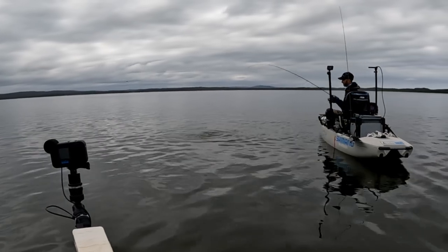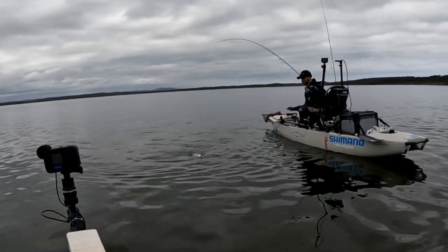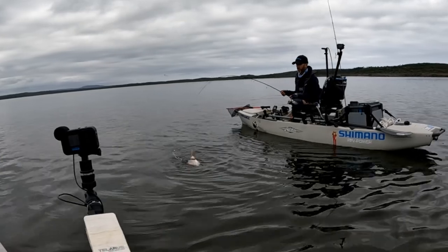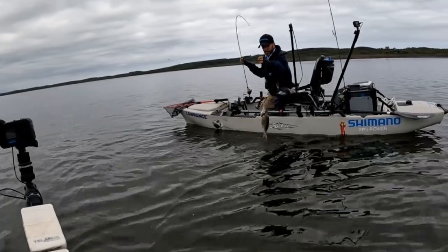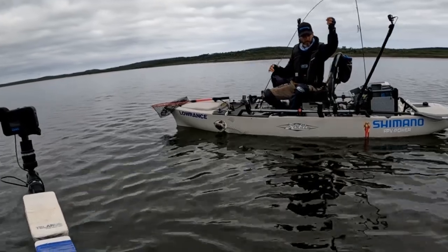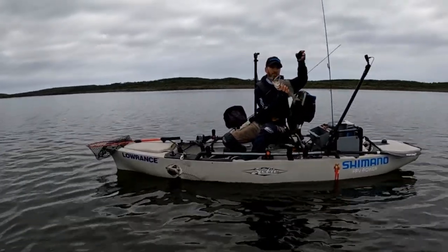Oh, look at the colours on it, man. Jeez, that was really deceiving. It's not that big at all. There was no fight in that. Yeah, look at the colours on it, mate. Beautiful fish. Oh, that's a nice fish. Yeah, it's probably 33, 34, but that's a surprise. Very shallow diving, eh? Oh, that's a nice fish, mate.